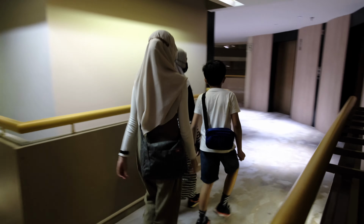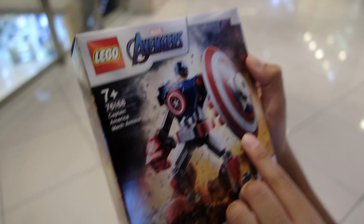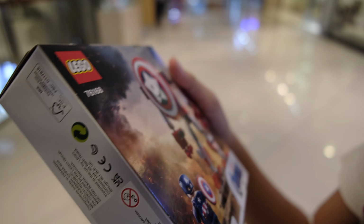Hello. Show everybody what you got. I got two things. First, it is two in one thing, which is both this super cool plane and, I don't know what this is, but it looks cool. This super cool Captain America suit with a gigantic shield. And I can finally get Captain America.